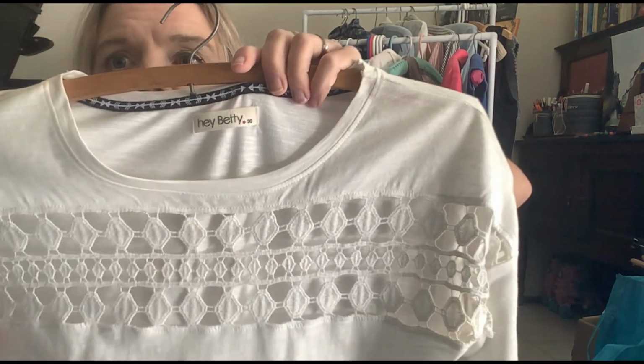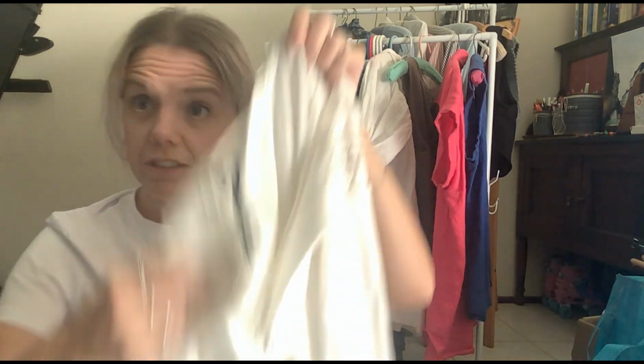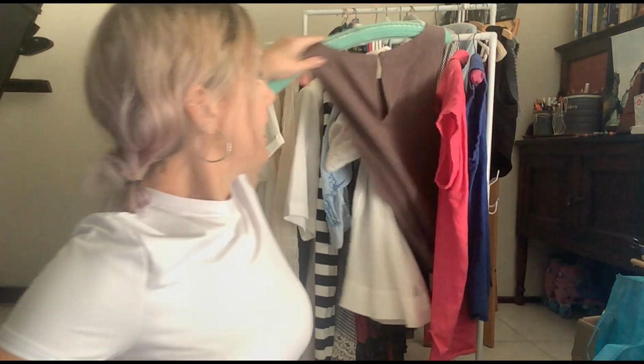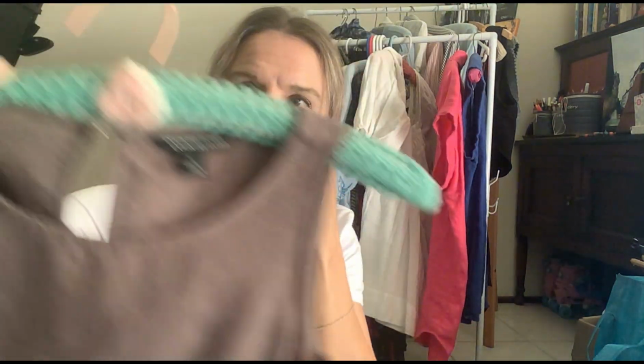This is also a brand name, a Hey Betty. It's very cute, very beautiful, but it does not bring me joy. And I don't know when last I wore it. Goodbye. All right, here we have another linen top. It's Country Road.